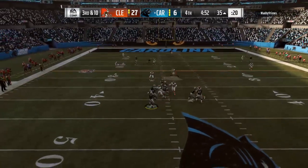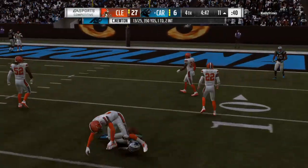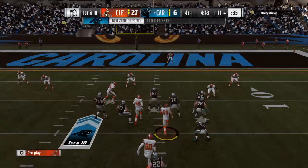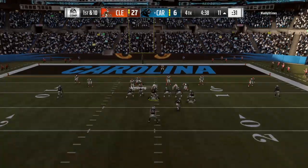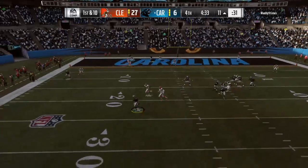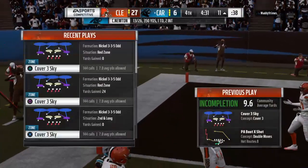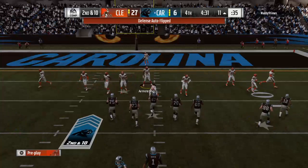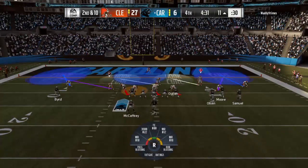Throwing again is Newton. Oh, he's got a man wide open, complete. And he gets this one inside the 15, just a yard or 2 shy of the 10. A pickup of 24 on the 3rd down conversion. Now it's Newton. Out to his left. Toward the left sideline, but it's incomplete. Had the right idea there, trying to throw it to the sideline, but he led him just a little bit too much, trying to get it out to his receiver. Ends up falling to the ground, incomplete.